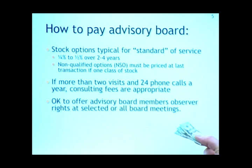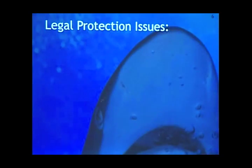And then we have to ask about what it is for an advisor to do. An advisor typically gives a half a day a year in a strategic planning session with you and with your senior members, and then is available by phone calls somewhere between one and two times a month. And that's the way an advisor gets paid, a quarter of 1% of the company.